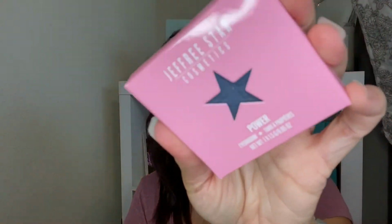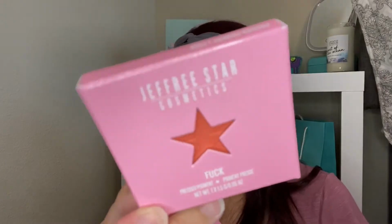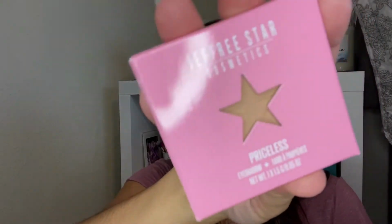Okay, then we have, this looks like, yep, the Z palette for the singles. And we have 3 singles. This is Power. Looks like a navy blue. And we have A Word I Cannot Say. It's a nice orange. And Priceless. Looks like a beige champagne color. Very cool, and they fit right in here. I'm not going to open that either.